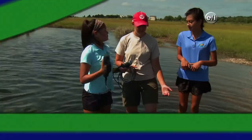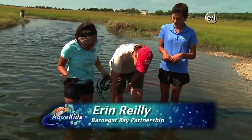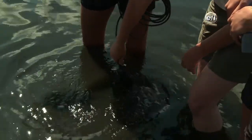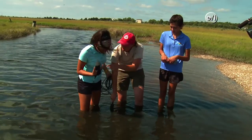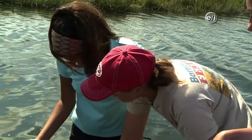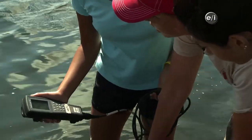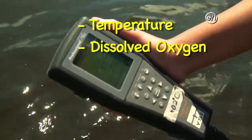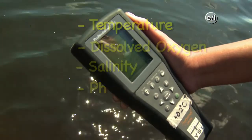All right, so we're going to test the water quality. So the first thing we do is drop the probes down into the water. And you want to spin it around because we don't have a ton of water flow here. So we need to make sure that the water is flowing over the probes. When you look on the screen, you can see the numbers are changing. The ones that we're the most interested in are temperature, dissolved oxygen, salinity, and pH. So what do these numbers mean?